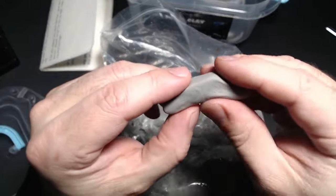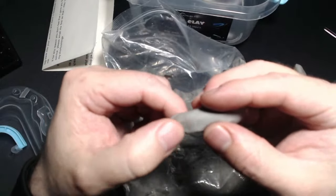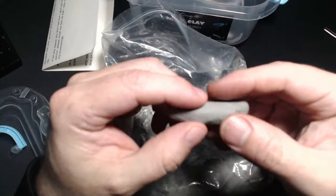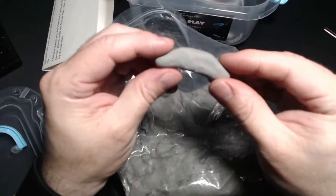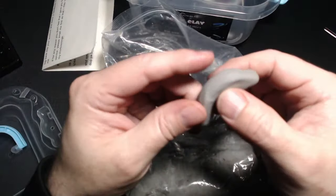If I wanted to shape a finger, I could do that pretty easily. I guess there is also a level of talent that's involved. If you're not really good with anatomy or sculpting, something like that could take a little while. But yeah, you can make all kinds of cool shapes with this stuff.